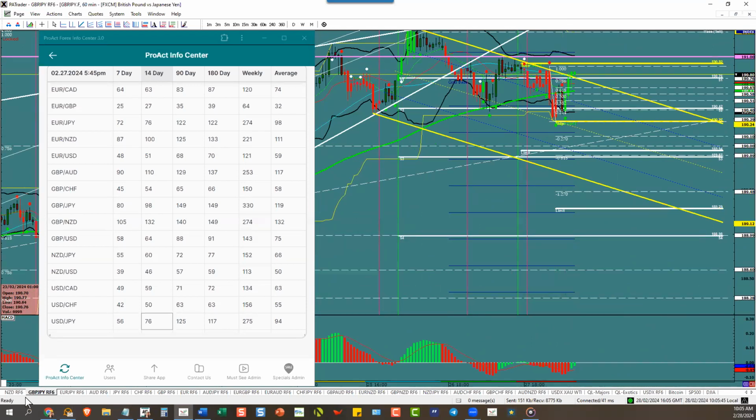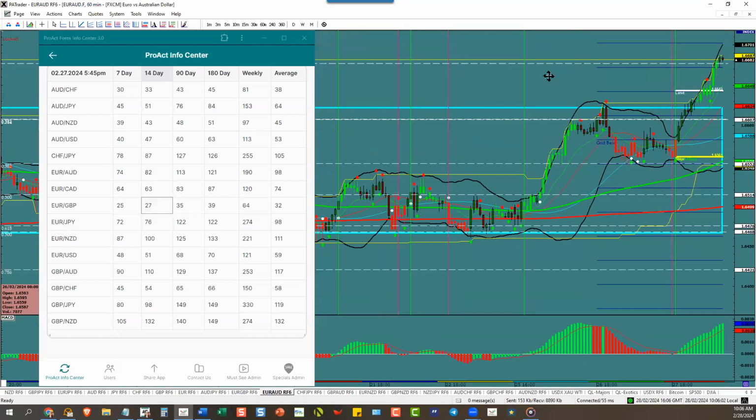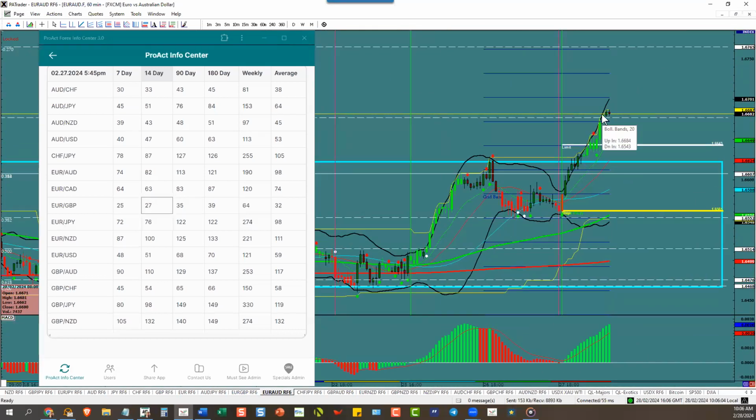All right. All right. Over to Aussie yen. Can't trade Aussie yen either. The ATR is too low, only 51 pips. Can't trade euro pound, too low in ATR. It's only 27 pips. So we get over here to Euro Aussie, and Euro Aussie easily went to target last night with the alert and up to the next target.